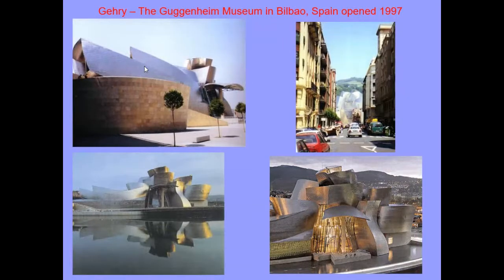Frank Gehry is the best example for us of a postmodern architect. This is Gehry's Guggenheim Museum in Spain, and it is a bizarre building, especially when you see it here. This is one of my favorite views, looking from the street toward the building itself. It really reveals how different it is from what you expect architecture to do.